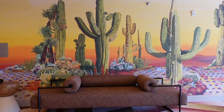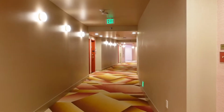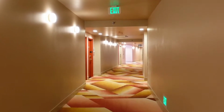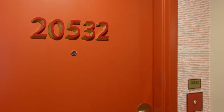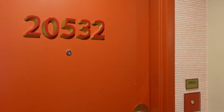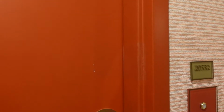The elevator lobbies have retro desert landscape murals. The hallways are wide and can easily accommodate wheelchairs. Door numbers on the room are large and easy to read. Unoccupied clean rooms have a sticker seal on the door, so you can be sure that the room is clean. My suite's door seal is missing. The housekeeper later removed mine after I checked in.